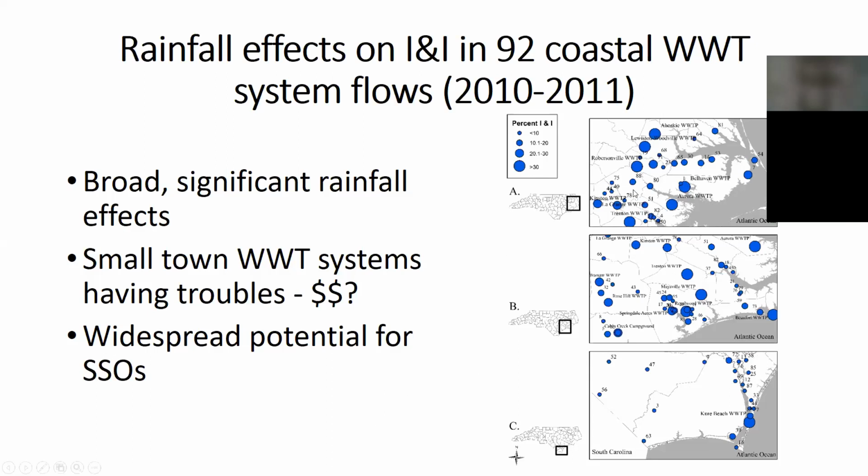A lot of these more rural places, and I've had to number some of them. I've named only the ones that have fairly big effects: Ahoskie, Lewiston, Woodville, Robersonville, Trenton. Oops, sorry about that. There we go. Curie Beach. By and large, these are small systems. They're not heavily capitalized. Expanding a sewer system is expensive, and the rainfall effects are quite significant. When it rains hard, they have trouble handling the sewer inflow. They're more likely to have SSOs. They're more likely to have treatment problems.